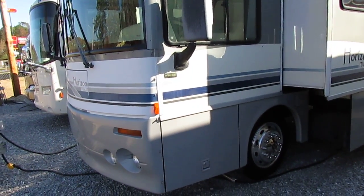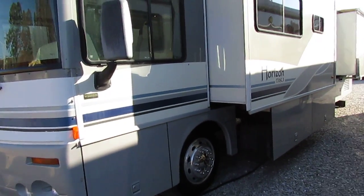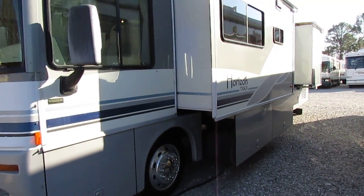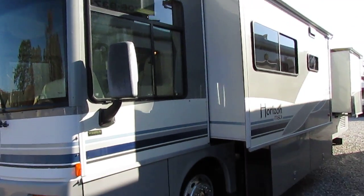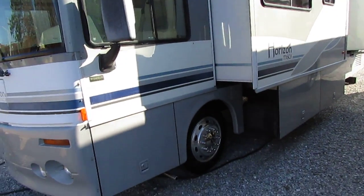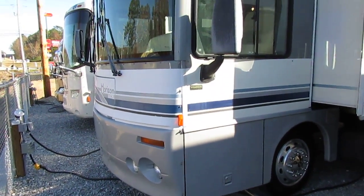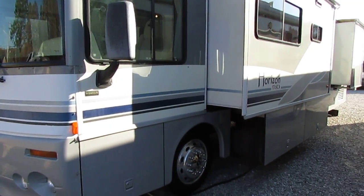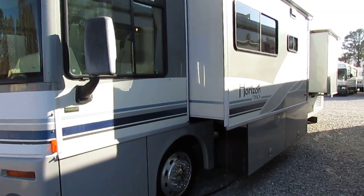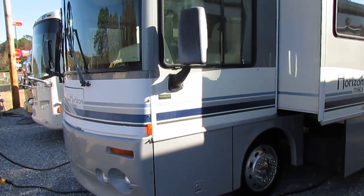Today we're looking at a 2003 Itasca Horizon built by Winnebago Industries. This is the model number 34HD. Folks, this is a nice, clean diesel motorhome. It's going to save you over $120,000 over what it cost brand new in 2004. This unit's in exceptional condition. It's only got 60,000 miles, which, as many of you diesel fans know, is not even broken in yet.